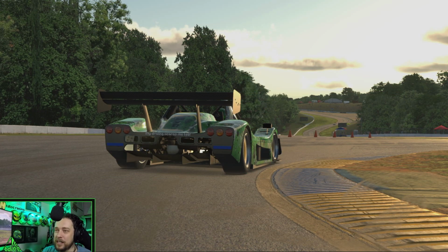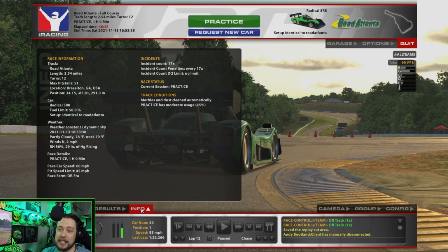And this is a wonderful combination. Really, I do like Road Atlanta, to be honest. I really do enjoy it, and I enjoy the Radical as well. It's like a Skippy with downforce and grip and power, so it's brilliant for me. Otherwise, let's get into the info.